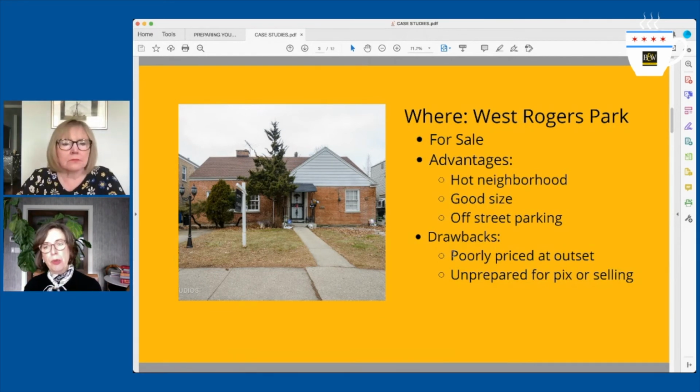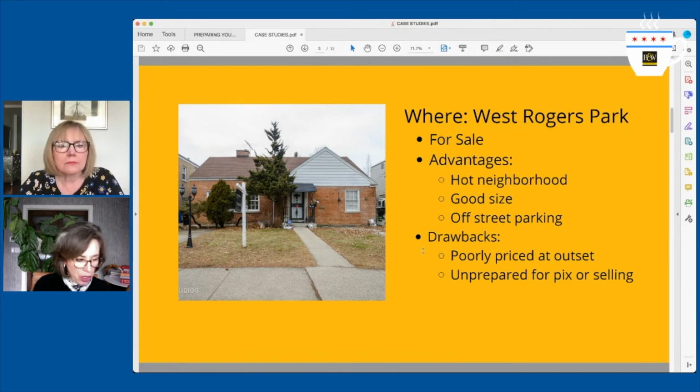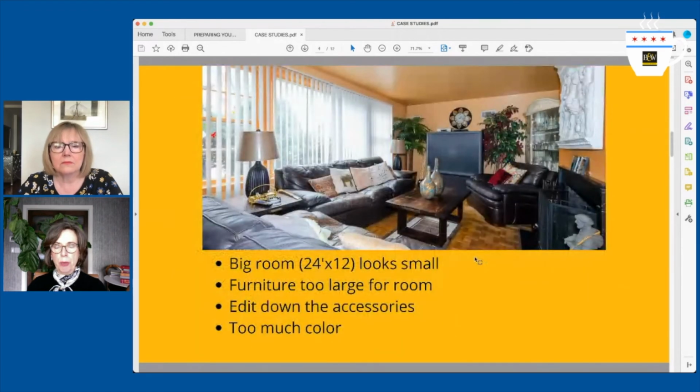So first of all, it was priced, I think it started in the sixes, and it's now on the market for $465. So when you price it badly, no one's going to buy it. Right. Secondly, they took pictures at a crummy time of year. They didn't rake the leaves. They've left some garbage out front. They've got toys. They got stuff. It looks like this house is not for sale. This looks like just somebody's house, and they don't have tremendous pride in ownership.